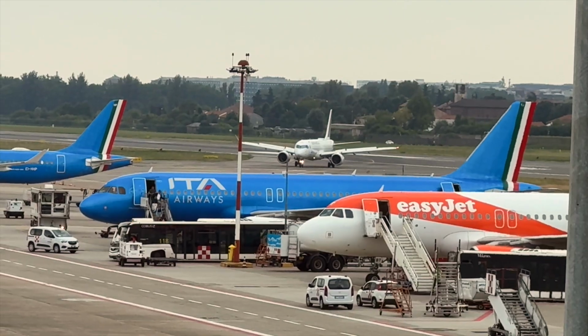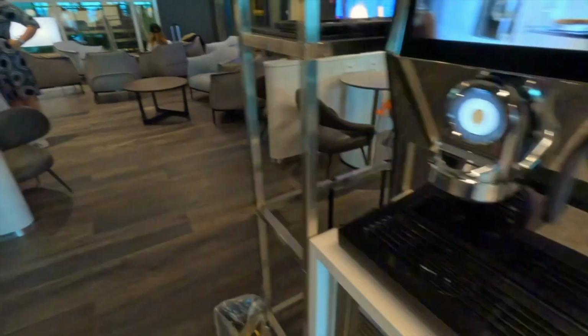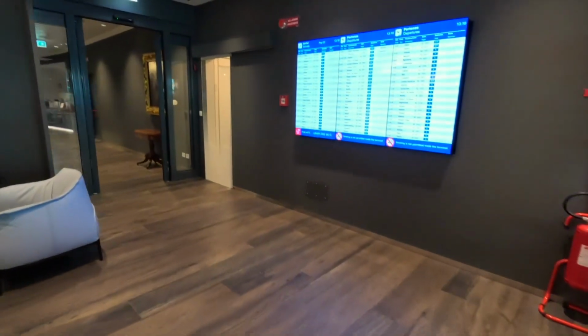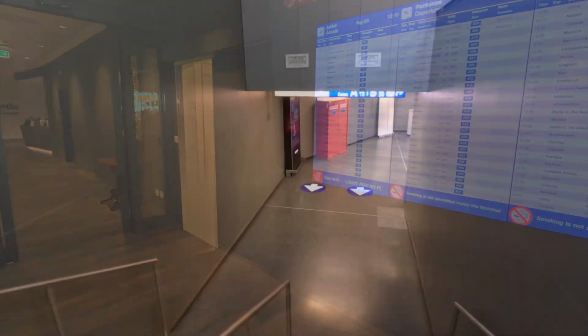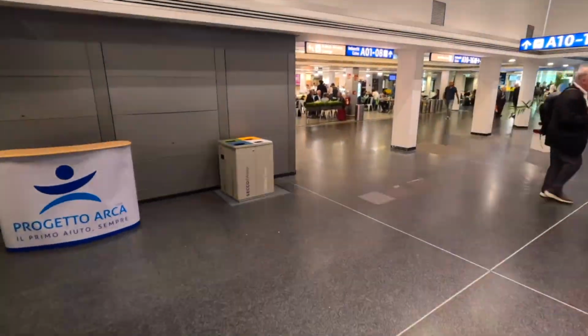I had time for another quick drink and then it was time to leave the lounge and head to the gate. Milan Linate is a fairly small airport, but it seems like it takes a while to get from one place to another. Here I am making my way out of the lounge, down the stairs and back into the concourse to board my jet.